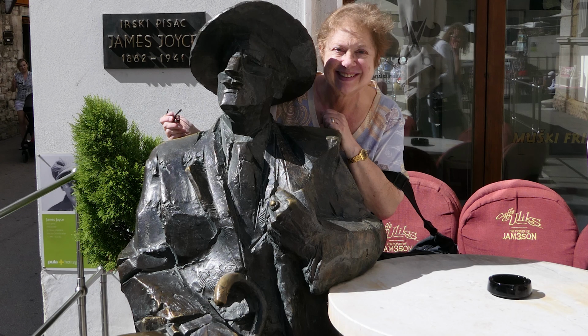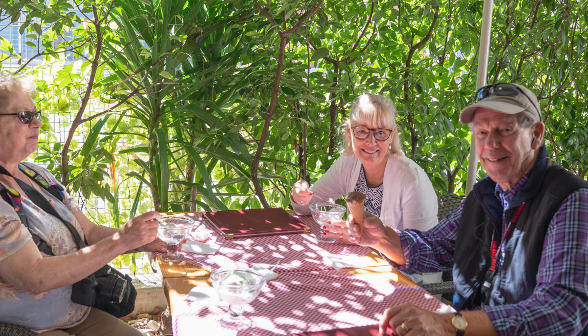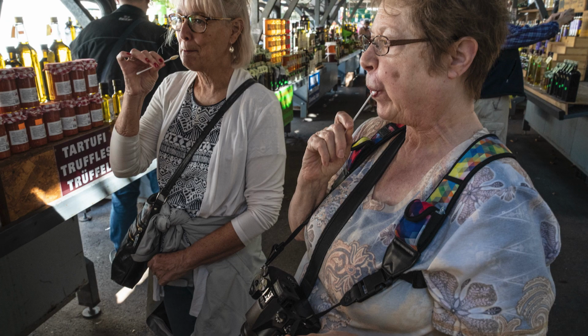On the way back, Maddie says hello to James Joyce, who once spent an uncomfortably cool winter here. We have a comfortably cool gelato, then find an open-air market where many kinds of honey are sold. The vendor extols the benefits of linden tree honey. "Linden honey is good for heart, or before sleeping." We try a sample and buy.